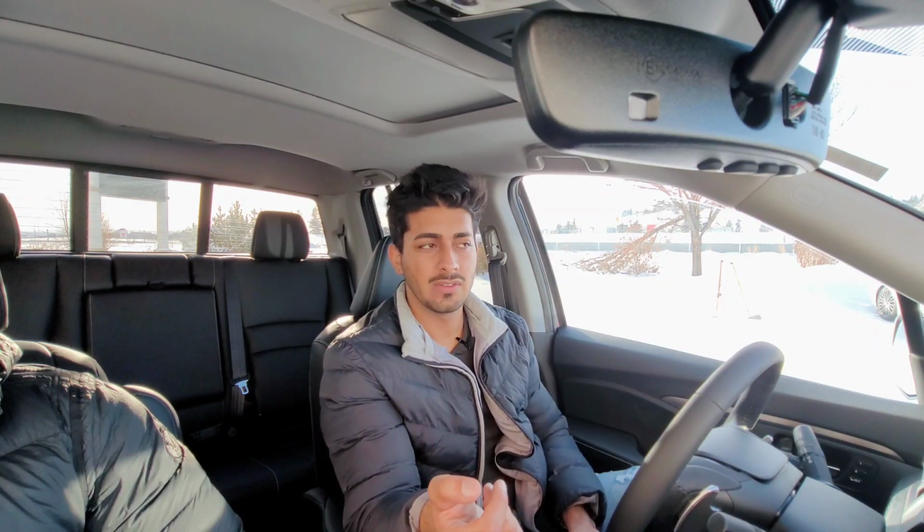Once again, I think it's market dependent. If you get that special off-road package, which I don't see here in Canada, to be honest, kind of jealous, I believe you get different wheels and different size tires as well. So that is the answer for that. But everything else is the exact same.